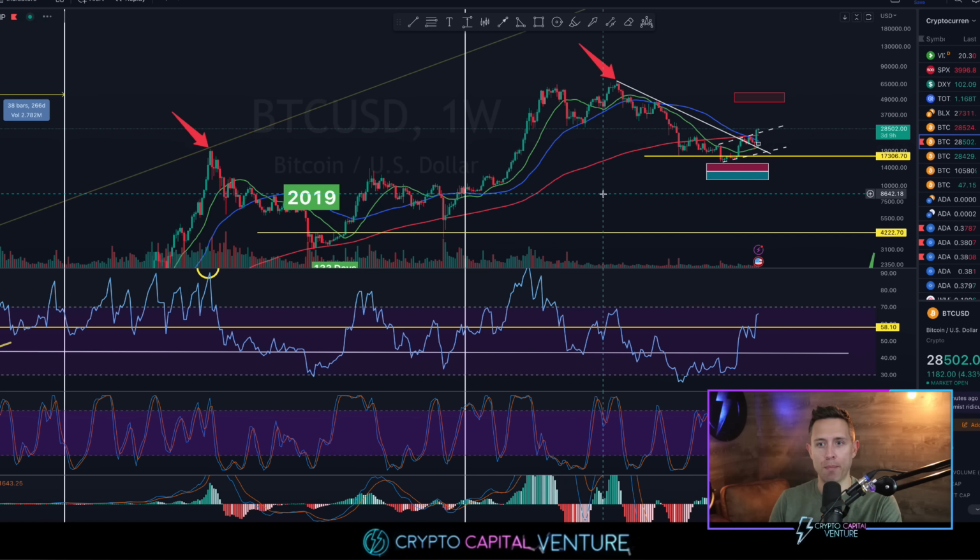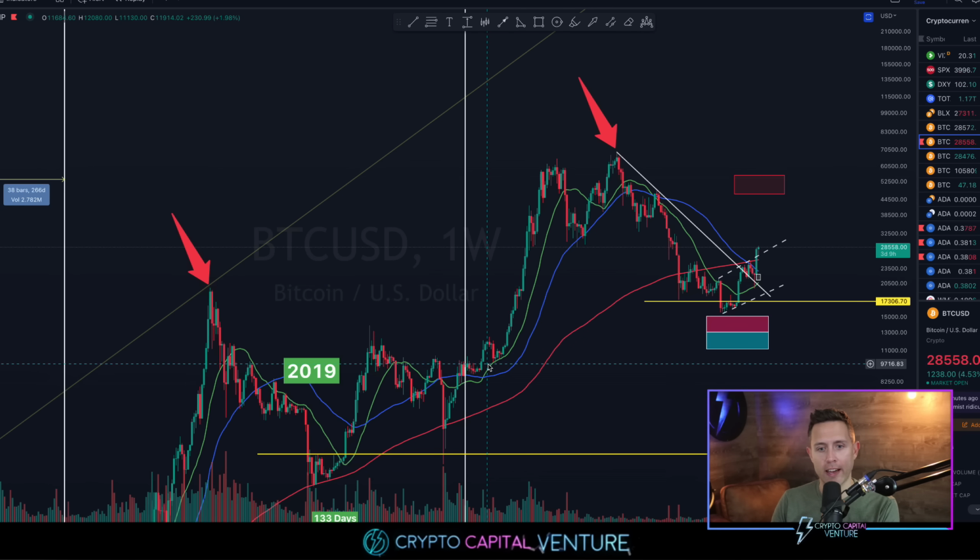I know times are different. I know that Bitcoin is in different parts of the cycle, but in the 2019 exit out of the bear market, it's very similar to the time frame of the cycle. And Bitcoin, even with everything going on in the world, is making a very similar move. But the first area I want to look at is the beginning of the bull market, right? Look at this move.